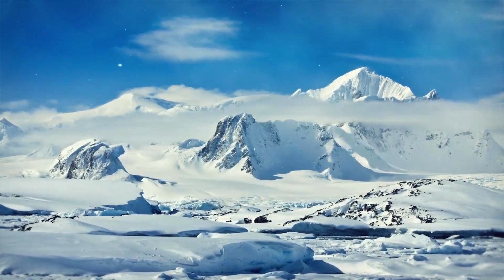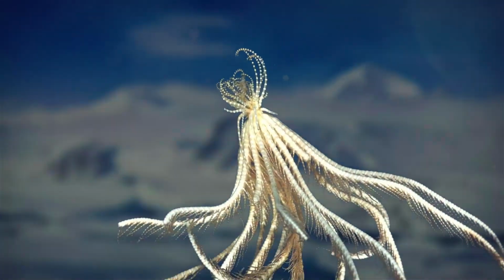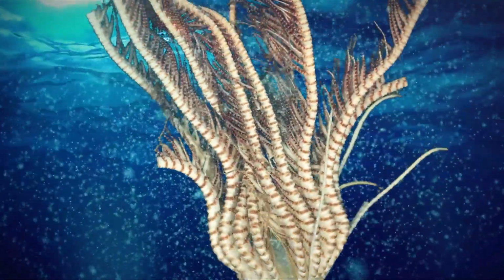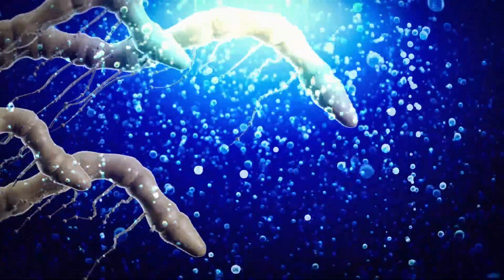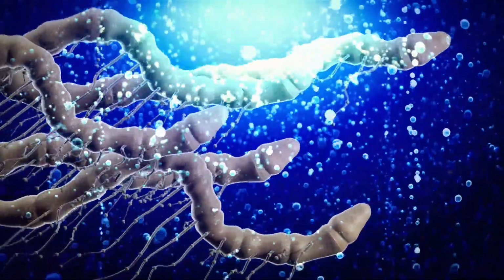Antarctica has many creepy critters to offer. Let me introduce you to the Antarctic strawberry feather star. It's not like Patrick from SpongeBob though. It's more like a deep-sea creature straight out of a horror movie. Picture this, 20 wiggly arms, some stretching up to 8 inches, all decked out with these bizarre little bumps.